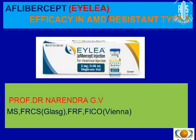That was a very interesting talk with good, nice clinical scenarios. So now, a talk on how we can manage such cases, like he showed, resistant neovascular AMD.